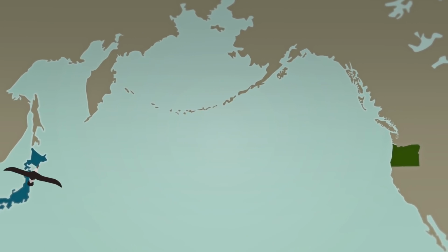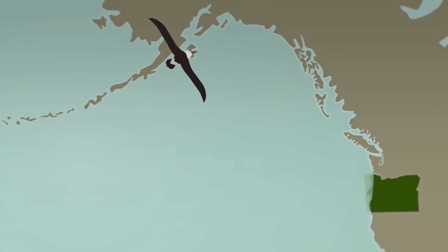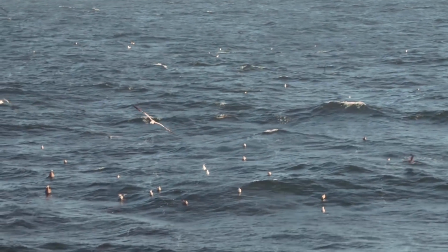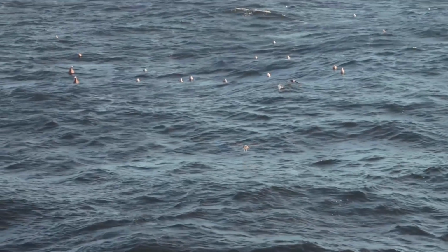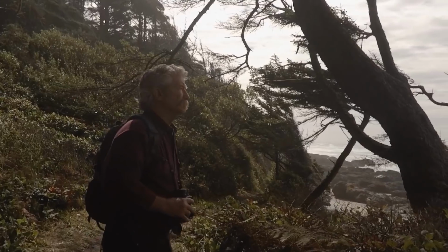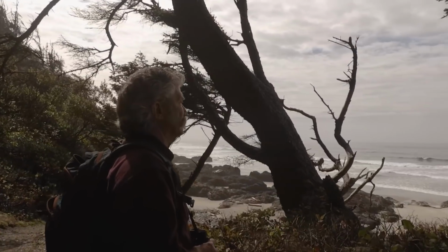One of the species that I study are short-tailed albatrosses that nest in Japan. And we put tracking devices on those birds in Japan, and we have tracked them all the way over to the Oregon coast and to Heceta Bank. The influence of the bank is beyond the spatial extent of the bank itself. We see not only high bird abundance and diversity over the bank and toward the outer edges, but also near shore and then also at times to the south.